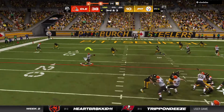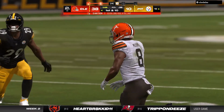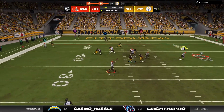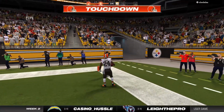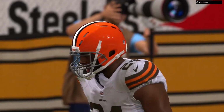Watson on 3rd down. And he's got the hook up to Moore. And he is going to have a Browns 1st down, I do believe. Yes, he's got it by about a yard there on 3rd and 3. Dumps this to his running back, Chubb. And he will get into the end zone. It's another touchdown. This thing is ugly.